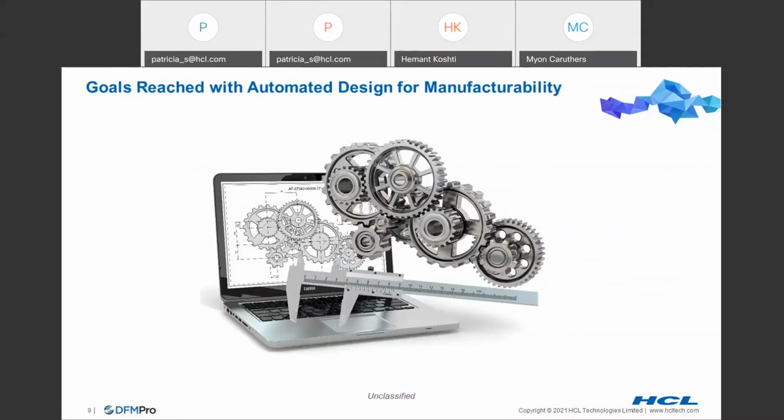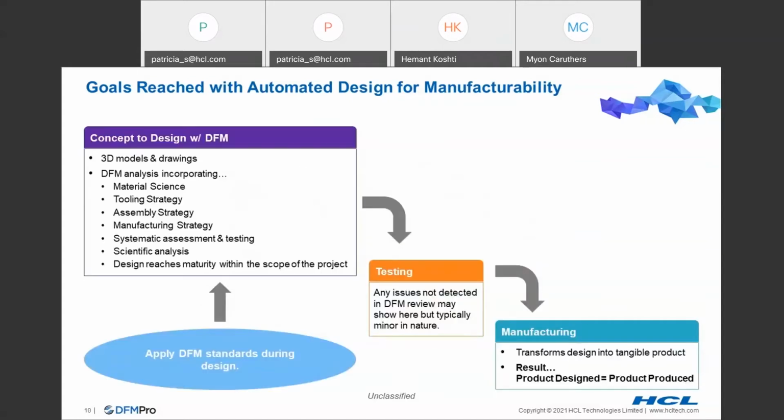And so we believe that we can achieve these goals by enabling and maturing an automated design for manufacturability capability, DFM Pro, and integrating this capability into our design processes and workflows so that we can increase the product quality, so that we can shorten development cycle time, and so that we can decrease the cost of design, manufacturing, production, scrap, and delivery.